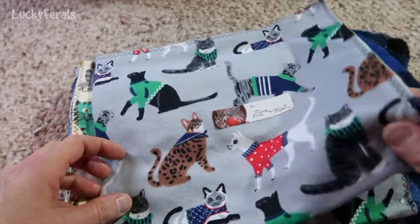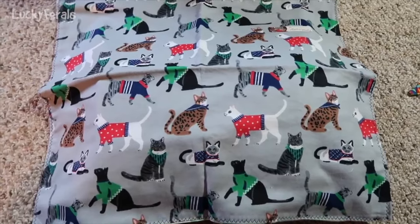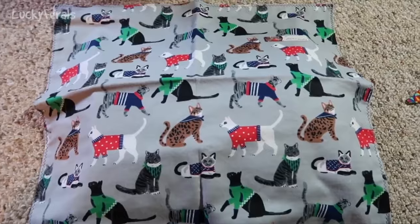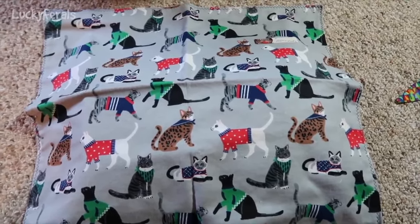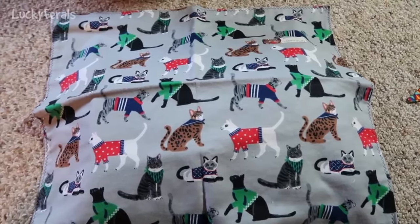It says it's from Zoa and Marty, but I'm not sure who it's to. Look at all the cats on here. Is this for Boo? There's a beautiful black cat on here. I think maybe this one is for Boo. All the cats wearing sweaters and scarves. That is such cute fabric.